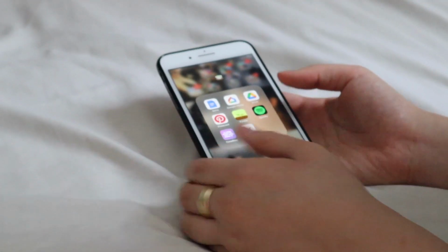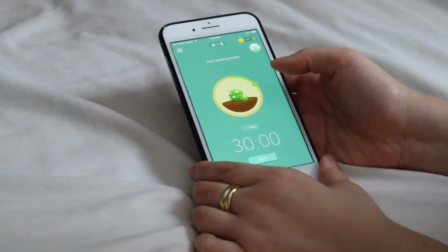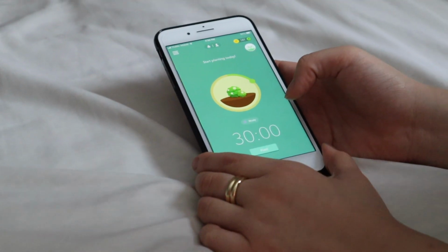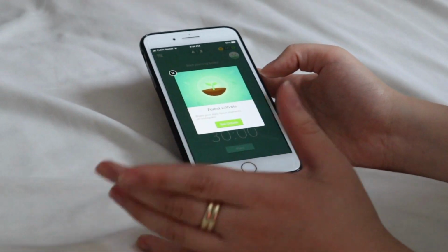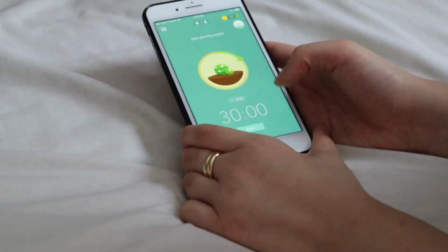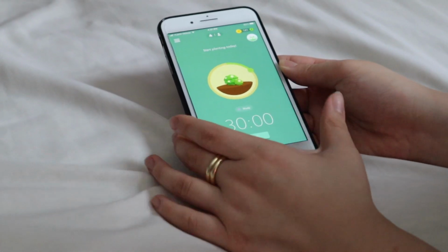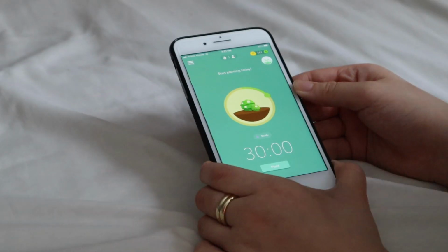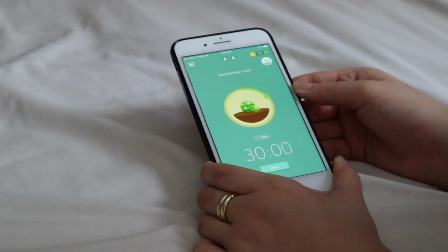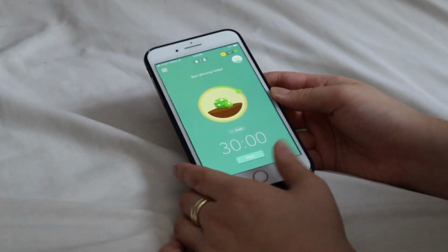And then I have Forest. This is an app for productivity. So basically you plant trees and you set a time for how long you want to study or not focus on something else. For example, you can do it for 30 minutes and you're basically locked out of your phone for 30 minutes and you can do your homework or something. You can even study with your friends, which is really cool. So yeah, this is a really good app for productivity and doing homework.